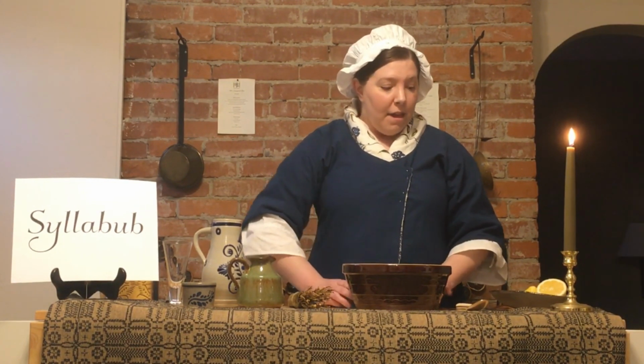Now, as I promised, we are going to move on to our demonstration on how to make our dessert. And so this dessert is actually called Syllabub. And we've got the word printed here for you because it is an odd sounding word that you may not be familiar with. So what is Syllabub?